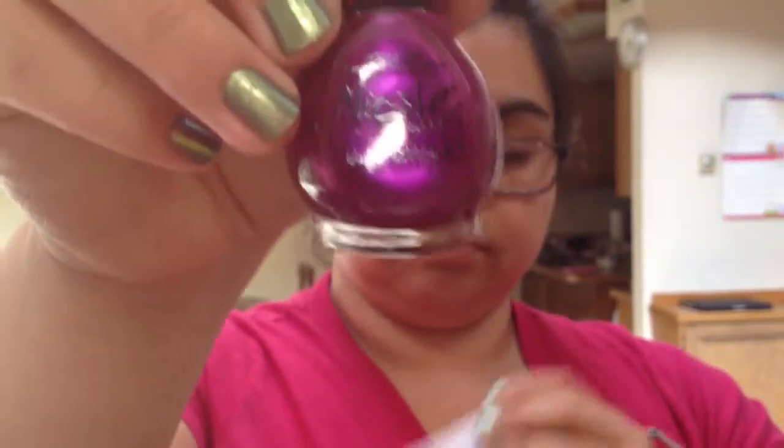I think because I referred somebody, I got this nail polish. And it is Pretty in Plum, Nicole by OPI from the Selena Gomez collection. So, yeah. I'll try this out. I like purple. That's cute.